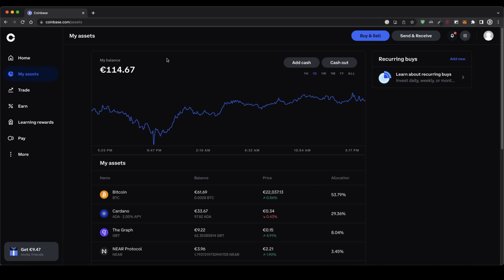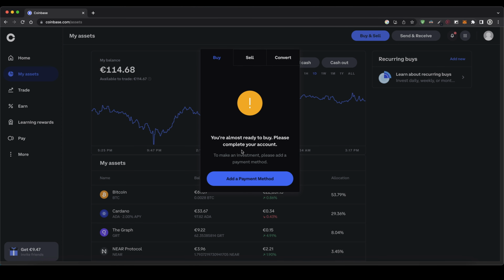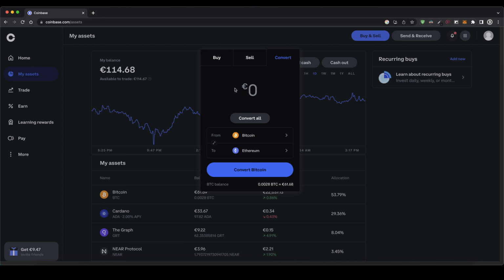And yeah, once you have done that and you have cash on here or connected to a payment method, then you can now buy it by just going up here to buy, sell. Then once you have connected it, you will see right here, you can buy Bitcoin, choose the amount, you will have to use at least $100. And once you've made the purchase, it would just look like this right here.